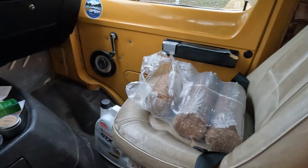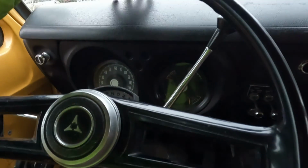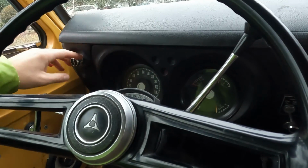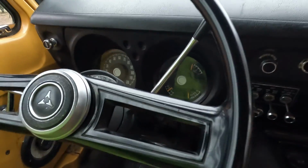All right, up in the cab here, we've got driver's seat, passenger seat, which has some knickknacks on it at the moment. Everything in the cab actually works remarkably well given the age of the van. It's 49 years old. We got windshield wipers that work, lights work, high beams work. The e-brake is actually exceptionally strong. Regular brakes work great.